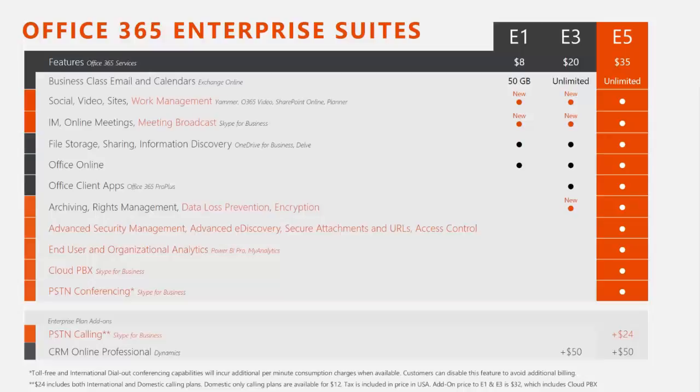Moving on to the product that really highlights is the E5 suite. That's what we've been talking about all today. And that adds all the advanced security options, the analytics, Cloud PBX. It adds all those functionalities. And then finally we have the calling plans. And the calling plans are above and beyond.